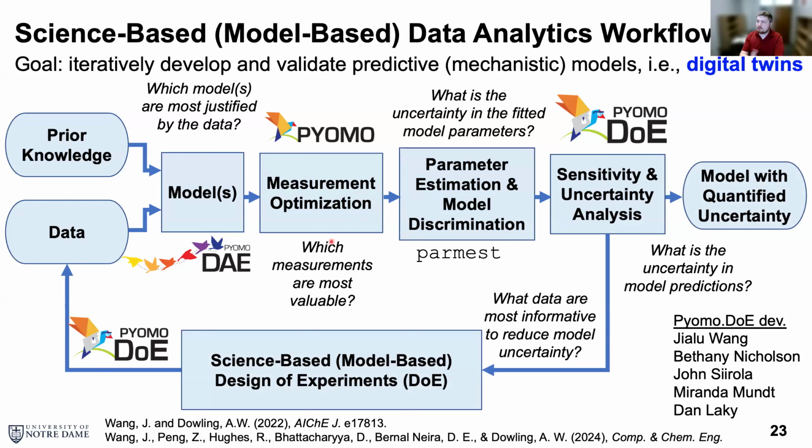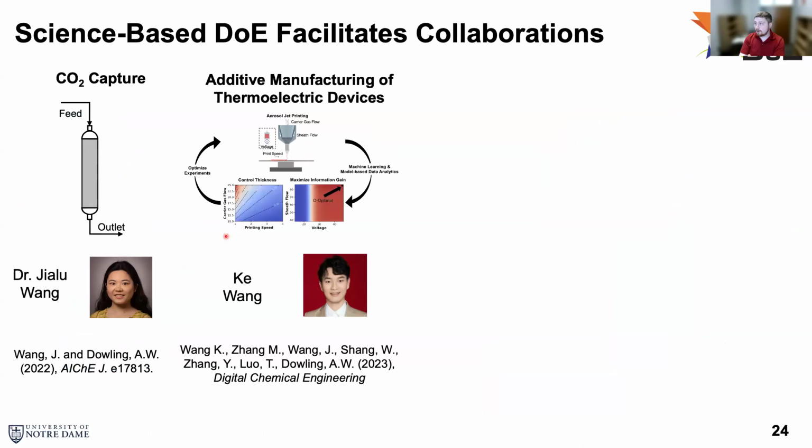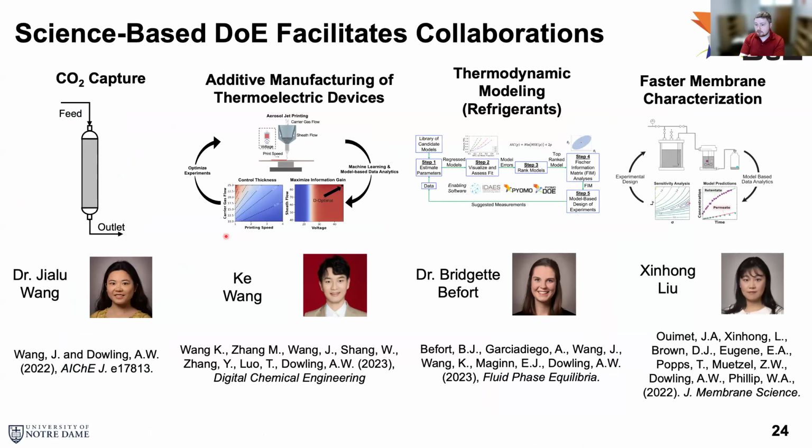And ultimately, this is going to spit out a model with quantified uncertainty that we can use for that process design and scale up. So a key capability inside PrOMMiS is this workflow and doing this sequential model-based design of experiments that leverages some really nice computational optimization capabilities that DOE has invested in the last 10 years. My group uses science-based design of experiments extensively, and it's really a great framework to help guide collaborations, whether this be carbon capture, thermoelectric materials, thermodynamic modeling, or membrane characterization.